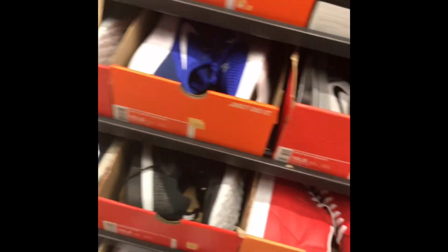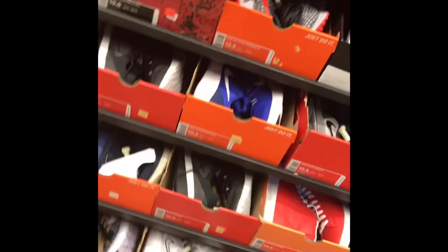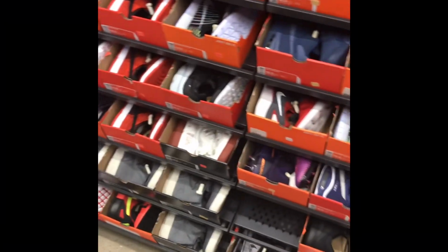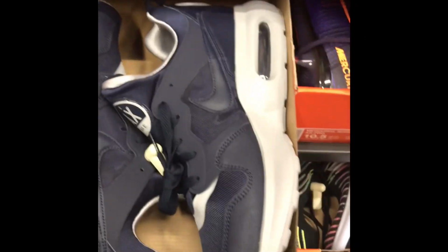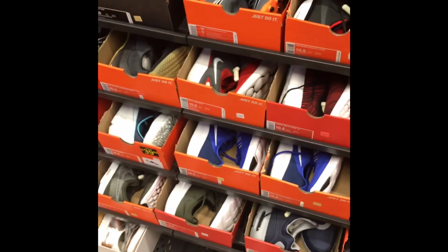The hash wall honestly didn't have too much of nothing. It had those sail color or tan deconstruct 2s. I think they wanted 80 for those, which was ridiculous. I don't know how long those sat on Nike.com. Just some Air Max. And once again, man, everything in the store is an additional 20% off as far as footwear.